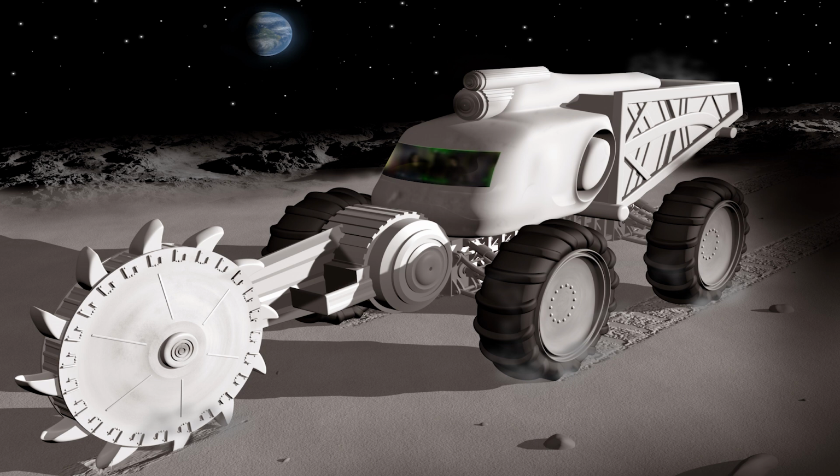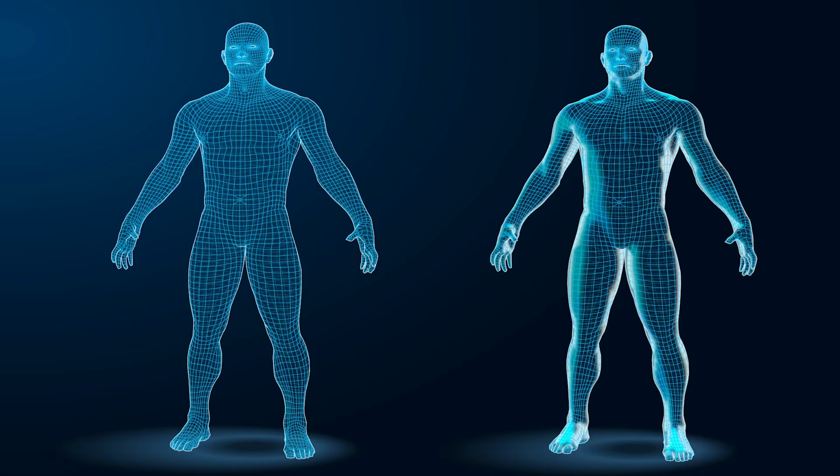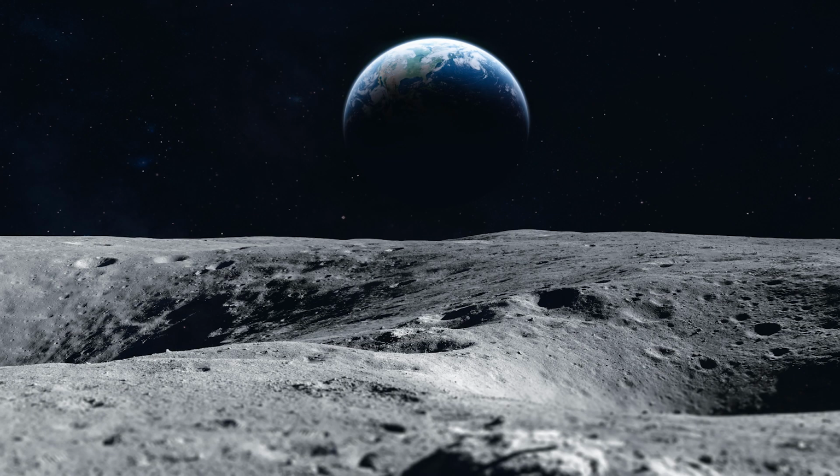And the moon is full of resources that are very useful, such as water, which can be used as drinking water or rocket fuel, and helium-3, which can be used to power nuclear fusion reactors for when we do develop that technology. Likewise, the moon can be a very useful place to study the effects of being in outer space on the human body and mind, as it is very close to Earth and people can be brought back to Earth in case of an emergency.